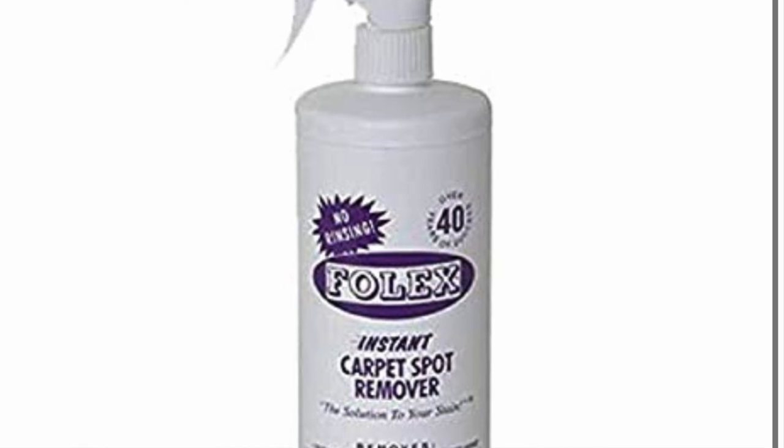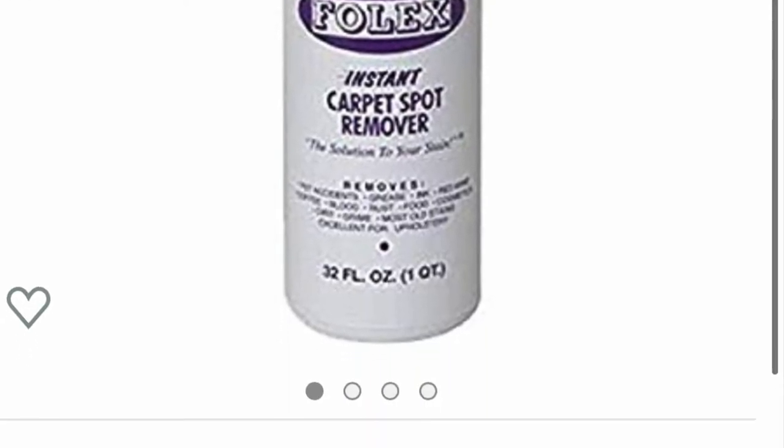This carpet spot remover I've had because I've had dogs my whole life. I grew up with like four dogs, and now there's new dogs in my life, etc. And this spot cleaner is perfect. It's not just for dogs. I know I prefaced it with that, but it gets out any stain. Like, you just spray it. It's perfect. It's not too expensive.